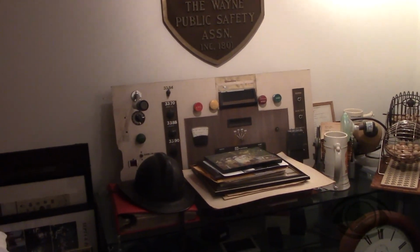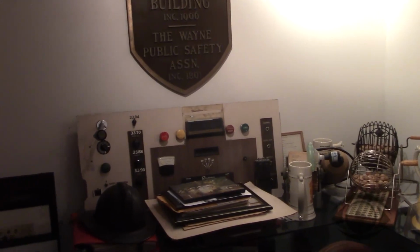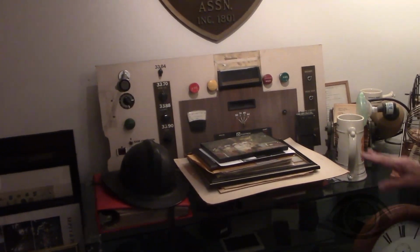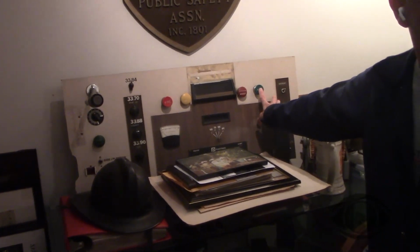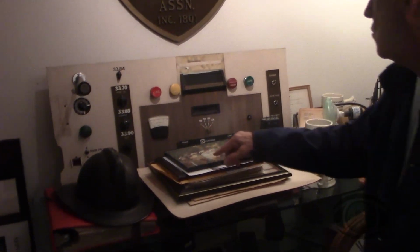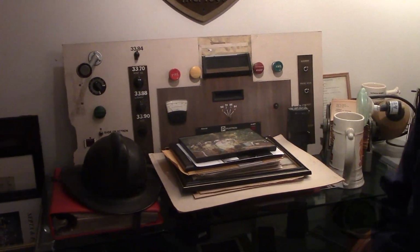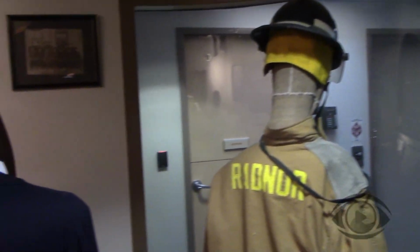If you had a fire or an ambulance call, you would call into the firehouse on the phone number 3245. And we would have a man here to answer the phone and dispatch whether it was fire and or ambulance. The whistle would go off. These were whistles. And then you would push the tone board, which is here, and you would send out a tone electronically to the firefighters who carried pagers at the time.